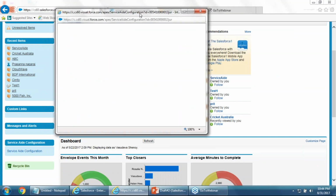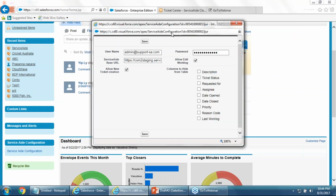Once you get it here, you just need to put your login name and password, with the URL which is associated with you, and this is where you customize the whole thing. Now I don't want to edit the log file. I don't want to create a new ticket. So I uncheck it, and I'm also going to uncheck a couple more fields from here.